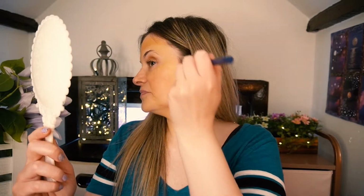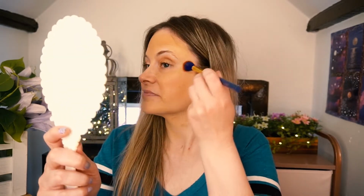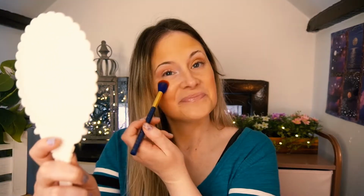Okay, so now into the collection. Before I give it a final grade, I forgot to use this highlighter. My God, it's going everywhere. I was going to try to use this shade as a highlighter, but I don't have high hopes because it's so powdery. Maybe I can't use that brush. Let me try this brush. Yeah, it's so glittery. All right, let's just forget it.